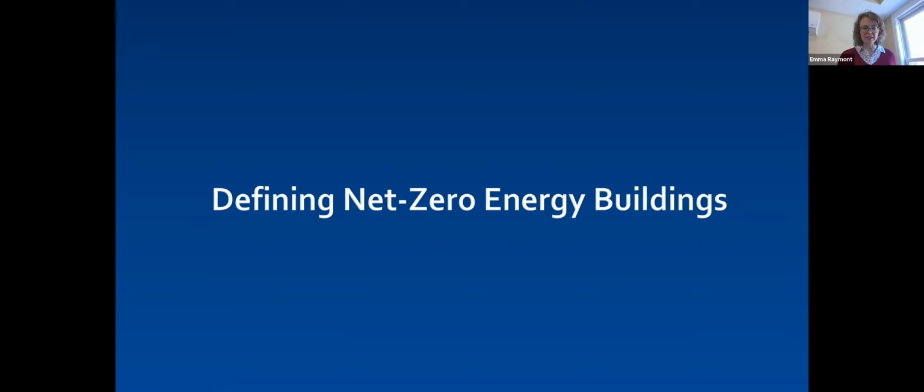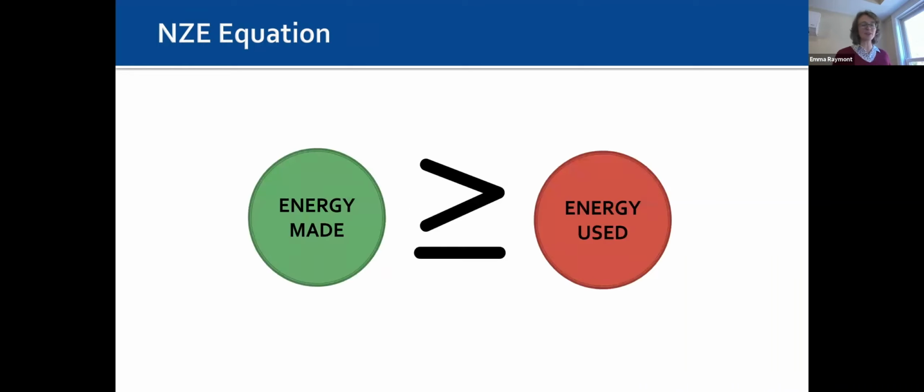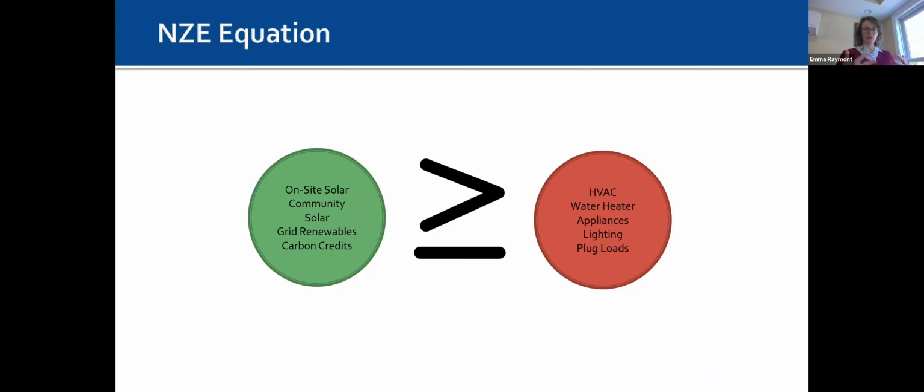So defining net zero. So actually not an equation like this, right? This is a long, complicated equation for which I don't know what it solves for. Actually, net zero is pretty easy, right? In theory, it's pretty easy. Let's make at least as much as we spend energy-wise, and that's the fairly simple definition. It's not complicated inherently.